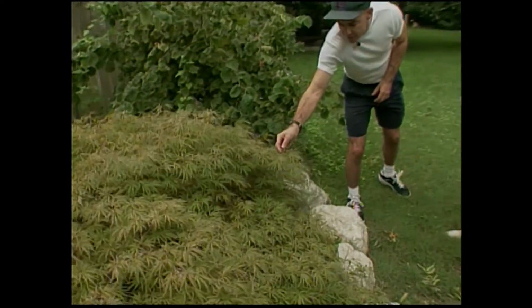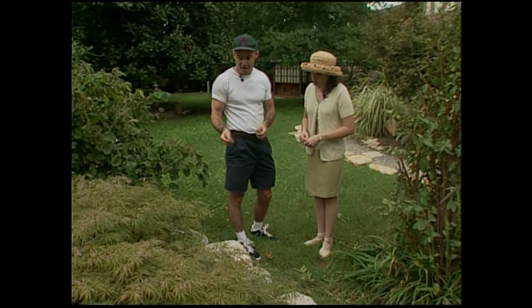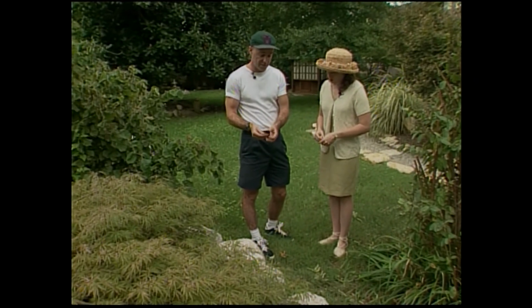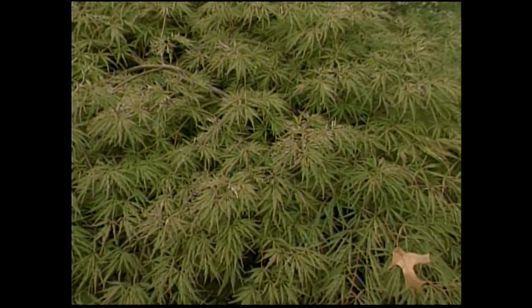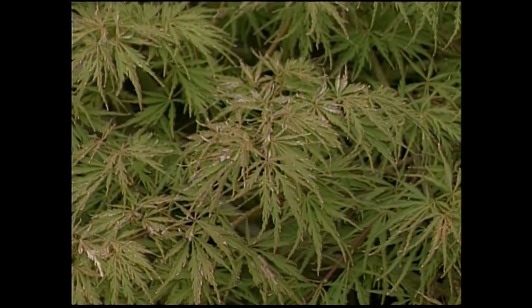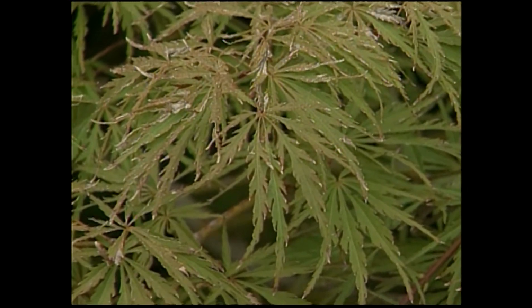Its botanical name is Acer palmatum dissectum atropurpureum, which is a long botanical name, but basically means that the leaves are cut. It's a palmatum, so it's like a hand, and from early spring all the way through until we have extremely strong sunlight, it'll have a deep burgundy color.